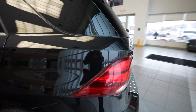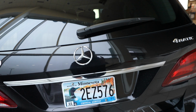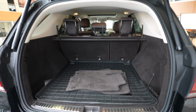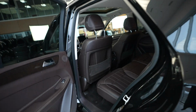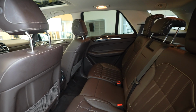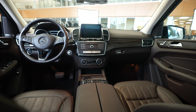Coming around to the rear of the vehicle, you can see our GLE 350 Mercedes-Benz and 4MATIC badging, power opening and closing trunk, push button to close. Look at our rear seats next. And quick peek up at the front of the vehicle.